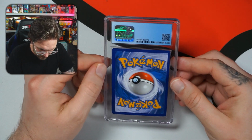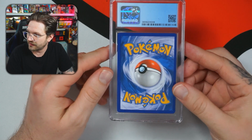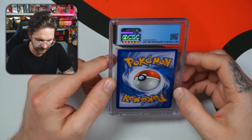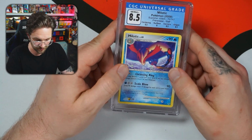Okay, what have we got next? The centering actually on this is pretty bad left. Look at that, how thin that is on that side. There must have been a reason we graded this. I'm trying to think what it could be. Let's have a look. Okay, a melodic pre-release staff.